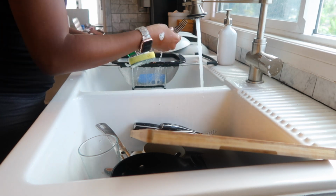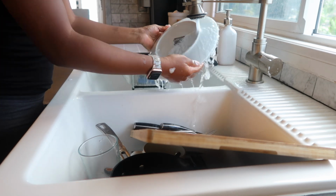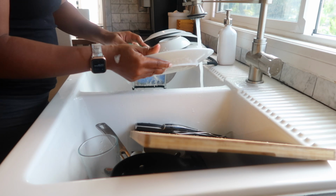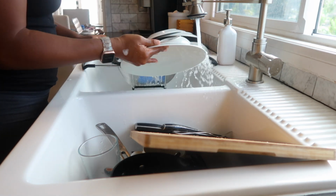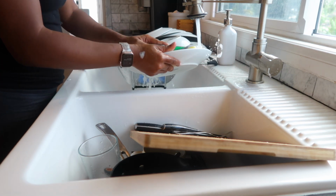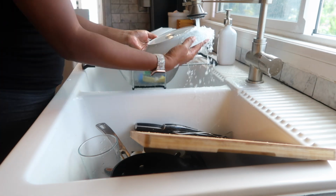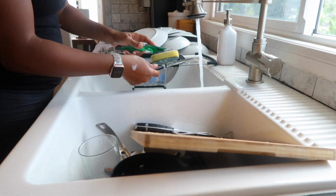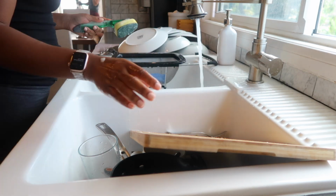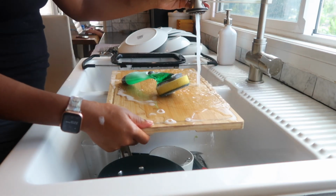Typically, I like to fill up one of the sink basins with water and wash the dishes that way and then rinse them at the end. But there was nothing to plug up the drain so that I could do that. So I just, you know, I let it run. But as you can see, I usually use the water as I'm washing the dishes. So cutting it off and on is just cumbersome to me. But I will work on that. I promise you, I try to reduce my carbon footprint in other areas.